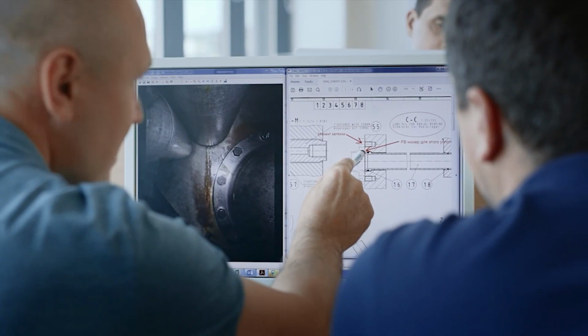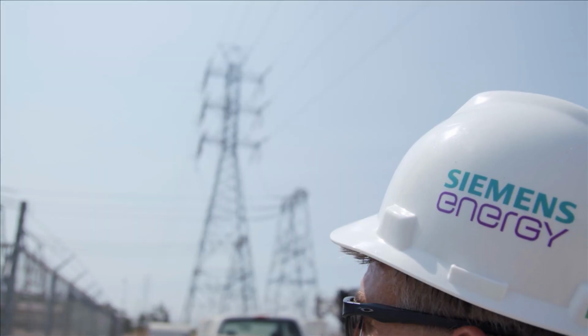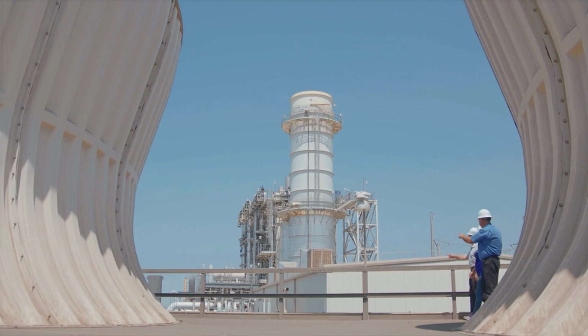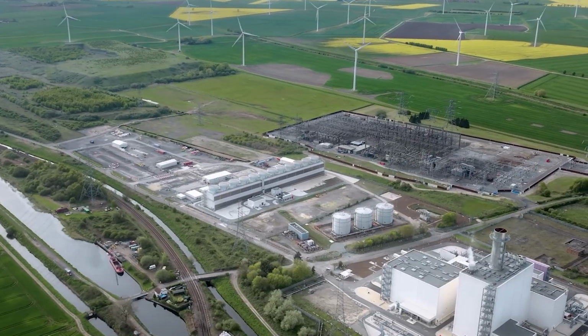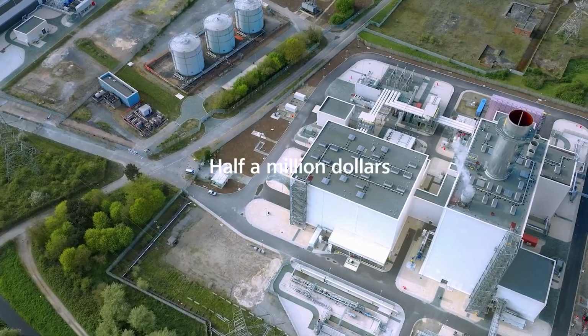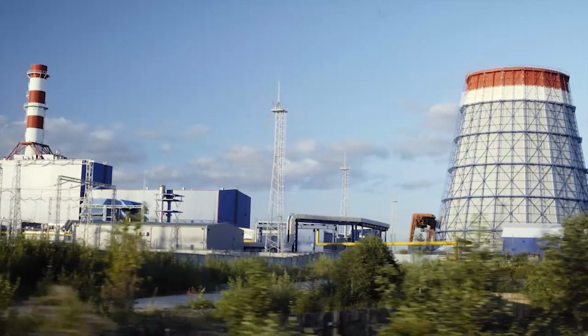24 hours later, the plant team met with our performance experts to validate the recovered megawatts. As a result, this customer was now able to produce the full 27 megawatts of recovered power and recognize nearly $500,000 of power production and capacity revenue for the year that they would have otherwise missed.